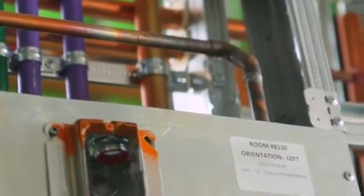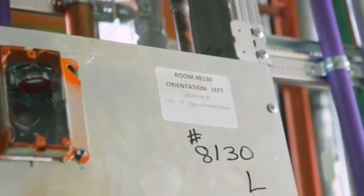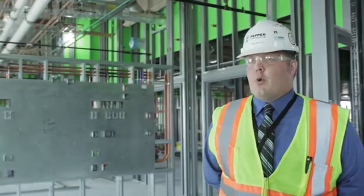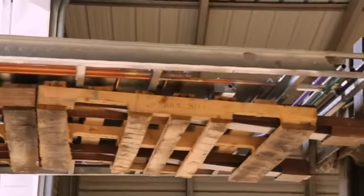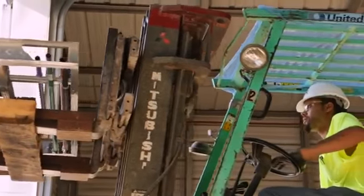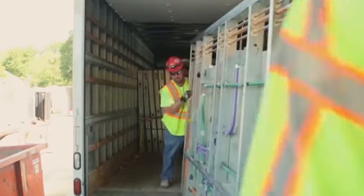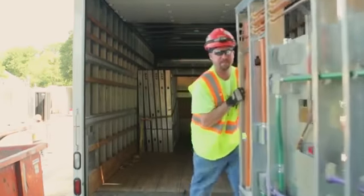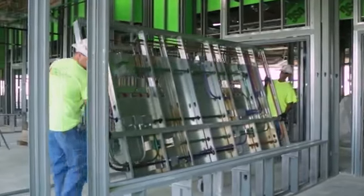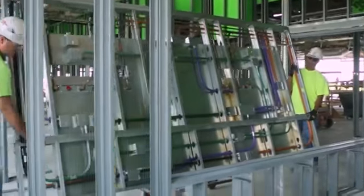All of the assemblies that leave this prefab shop are labeled and identified for the particular location that they're going to be installed. So once the structure allows, we call up the warehouse and we request a delivery of the head walls. And they load them up on the truck, send them over. They get transferred off of the truck onto the elevator and up into each patient room. Then the carpenters come through and set them in place.